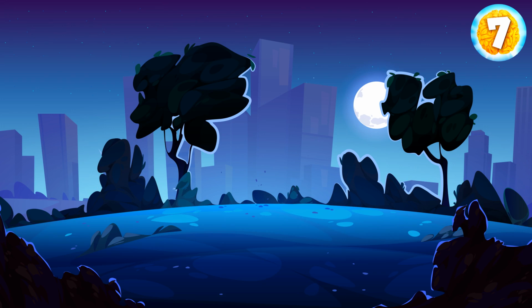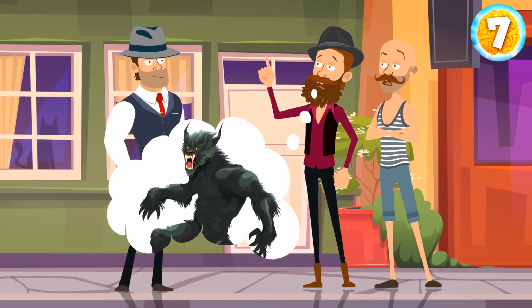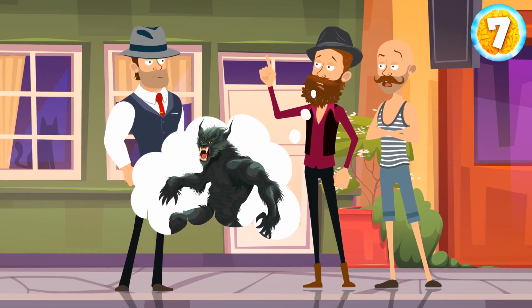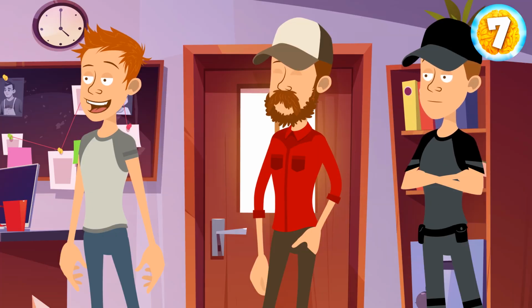Last night, on a full moon, several people disappeared in the city. Detective Marlin questioned locals and found out that they believe the culprit was a werewolf. Soon the detective had three suspects, Jack, Levi, and Luke, but all of them had alibis.